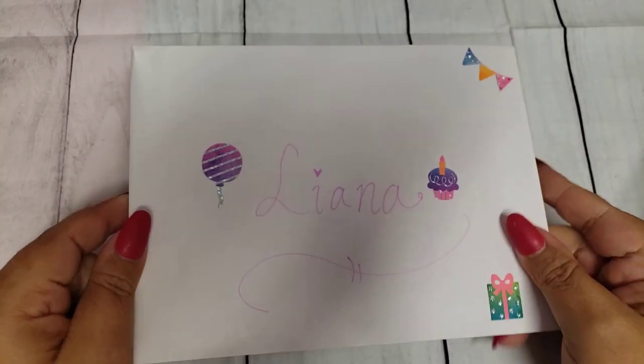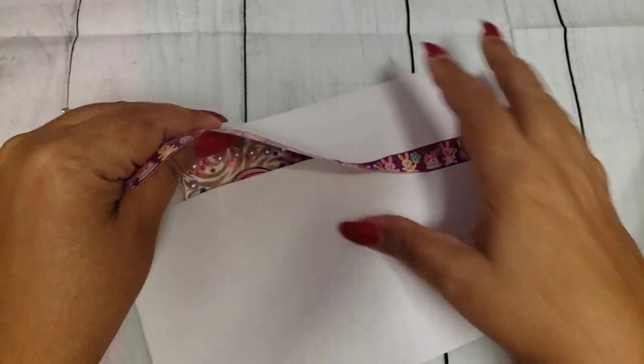This is a big box. And let's see who this is from, because I don't have a name on the address here. So let me check. All right. So there was a big envelope. So let's get into the envelope and find out who this is from.